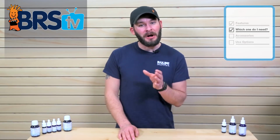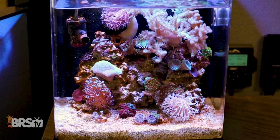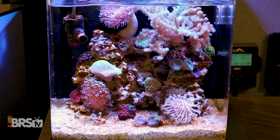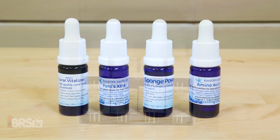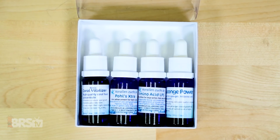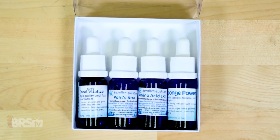Finally, for those of you with smaller nano-sized tanks who want the most popular coral nutrition options, but don't necessarily need them on such a large scale, KZ has a nano-sized variety package called Nano Power Pack, which includes small concentrated bottles of Pulse Extra, LPS Amino Acid, Sponge Power, and Coral Vitalizer.